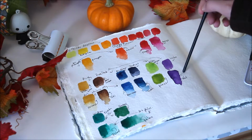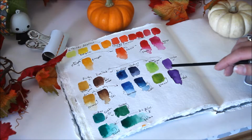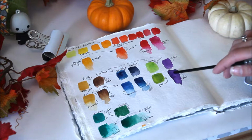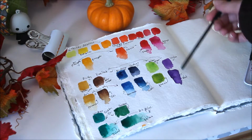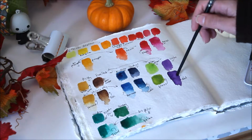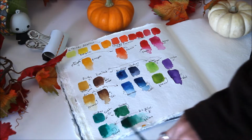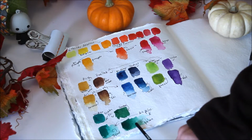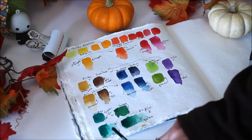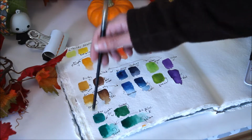As far as the purples, right off the bat, I noticed again with the Art Philosophy one, this one is very, very deep, and there was a lot more color payoff. They look the same here, probably even on camera, but this one's definitely darker. Again, a richer color. The greens down here for the Art Philosophy are really close between the Palms and the Island. The Island is very similar to the Viridian up here.